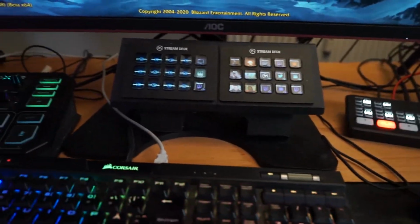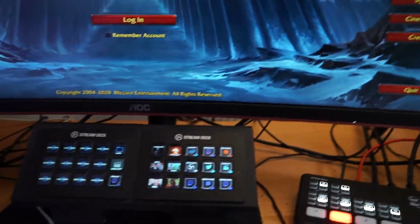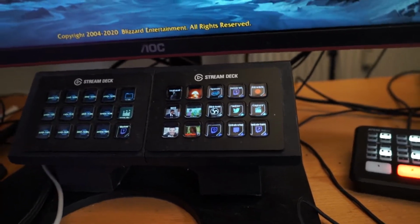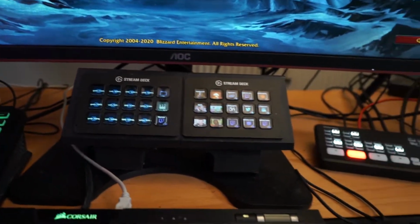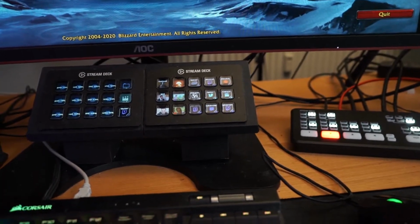Stream decks, I have 2 stream decks here. If you are running the normal stream decks, I wouldn't recommend it if you're using the Mini or an XL one. But go and see if you can find these 3D models online. I modified this one a bit. This is a 3D printed stream deck stand for basically nothing, for the cost of the print.